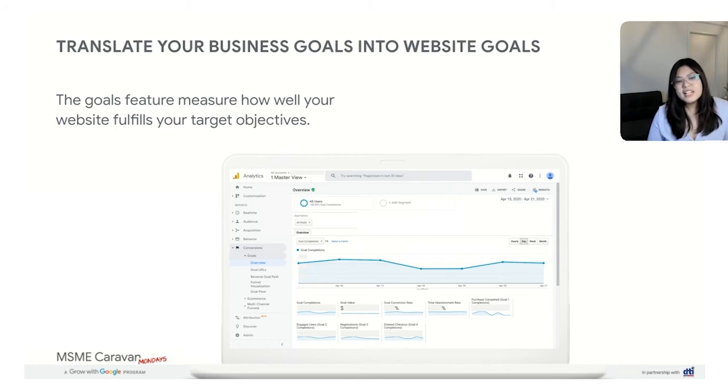So defining goals is a fundamental component of any digital analytics measurement plan. Having properly configured goals allow analytics to provide you with critical information, such as the number of conversions and the conversion rate for your site or for your app. So without this information, it's almost impossible to evaluate the effectiveness of your online business and marketing campaigns.